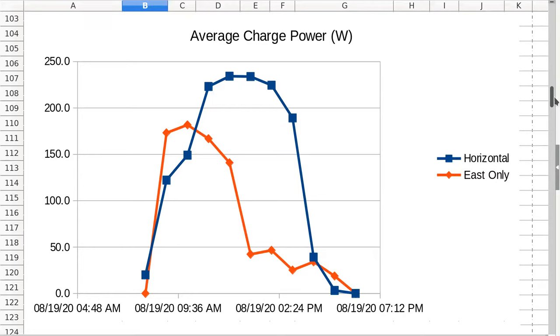So here is the average charging power. We averaged over 1 hour to help smooth the data out, because some of the data was very noisy due to issues. We think that there were conflicts between running multiple maximum power point tracking converters off of one solar array. But then here you see the bifacial array works really well in the morning, but not so well in the afternoon. And it turns out that the bifacial panels we used generate much less power from the backside than from the front side. And we knew that from the data provided by the manufacturer.